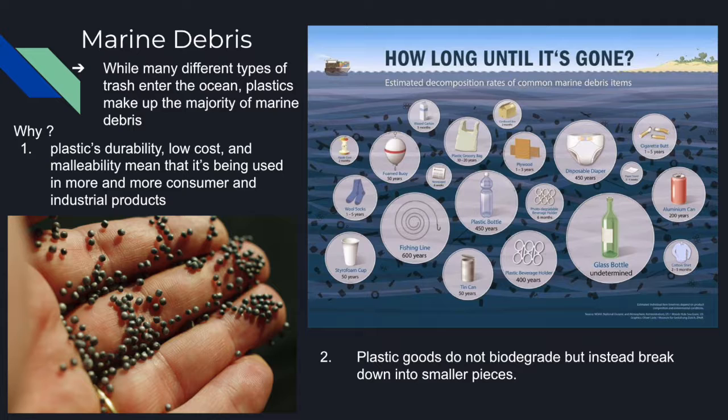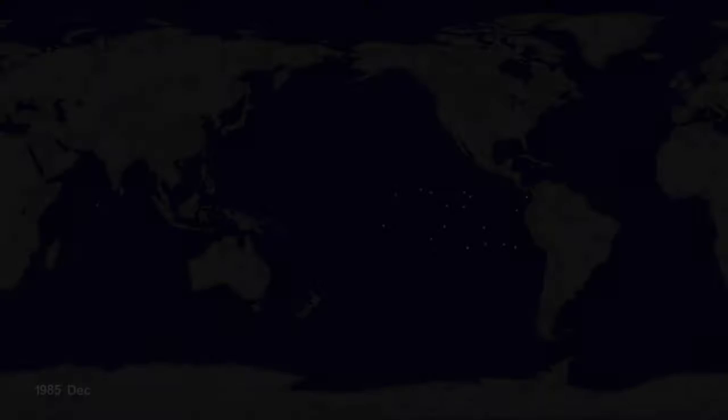Marine debris or trash find their way to the ocean. And while many different types of trash enter the ocean, plastic make up the majority of marine debris. Why? Firstly, because plastic's durability, low cost, and malleability mean that it's being used in more and more consumer and industrial products. And secondly, because plastic goods do not biodegrade, but instead break down into smaller pieces.